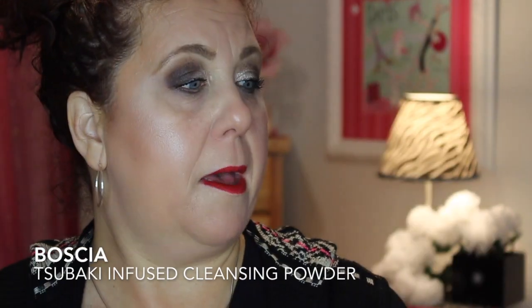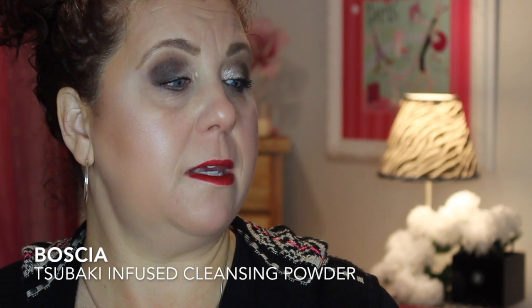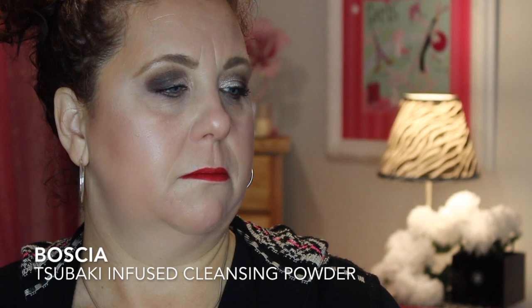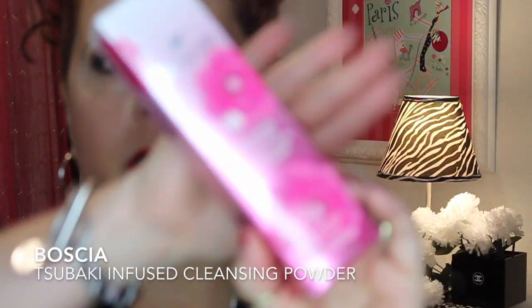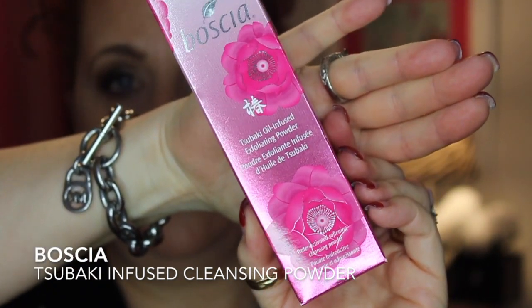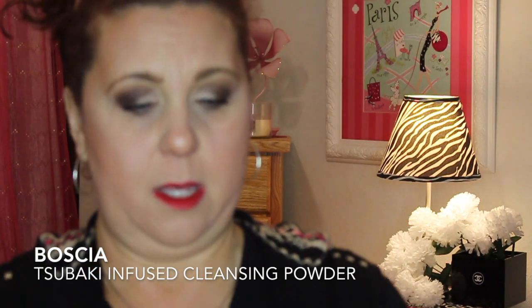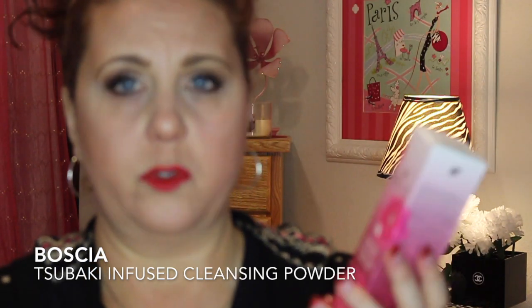From TJ Maxx, I found these Boscia, it's a cleansing powder. Oh my gosh. Let's see. I'll let y'all look at it. Maybe y'all can pronounce it, because I sure as heck can't. But anyway, I found this at TJ Maxx. It was like $15. And I'm pretty sure it normally sells at Sephora for around $30. So that was a good buy.